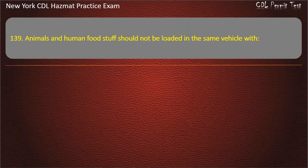Question 139. Animals and human food stuff should not be loaded in the same vehicle with: flammable gases, explosives, poisons. Answer: poisons.